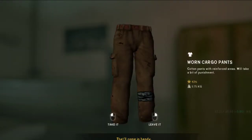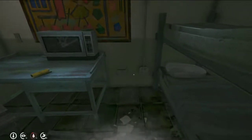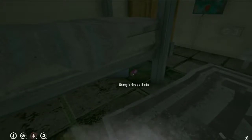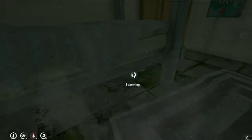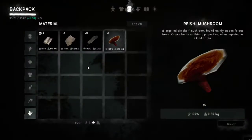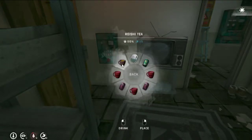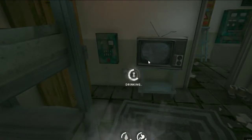That'll come in handy. There's another rifle cartridge. And another grape soda. And a plastic container, which is empty. So let's have a drink. We'll do this off the radial dial. Whoops. And we might as well drink that. You can't see the conditions though.